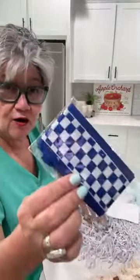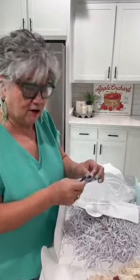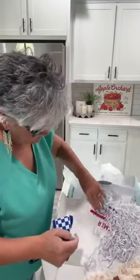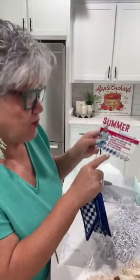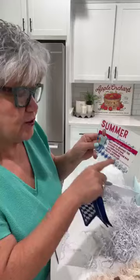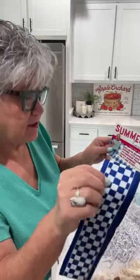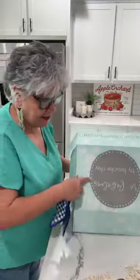And then here's a scarf. Y'all, this pattern right here is very popular right now. We even have a transfer with this on it. Like a checkerboard. And with each of the boxes, you get an exclusive tee. And then it's always something Brooke picks out. Like the summer tote, the waterproof bag, the raffia earrings, and the multi-use scarf. I'm going to tie that on my bag.